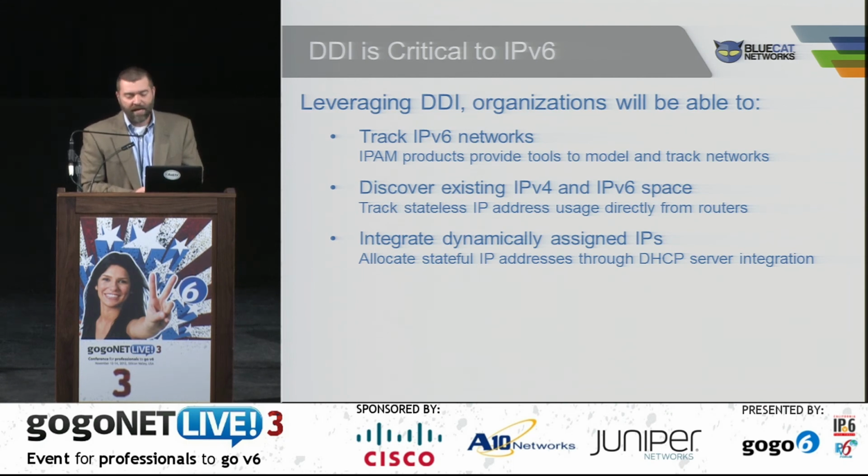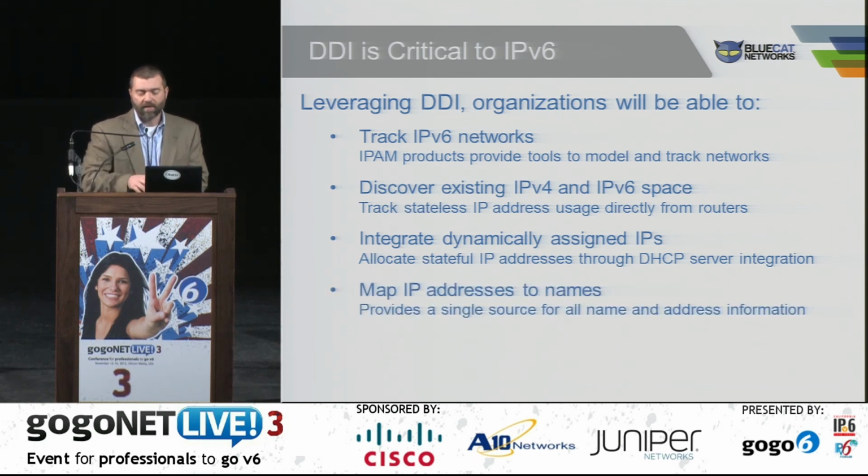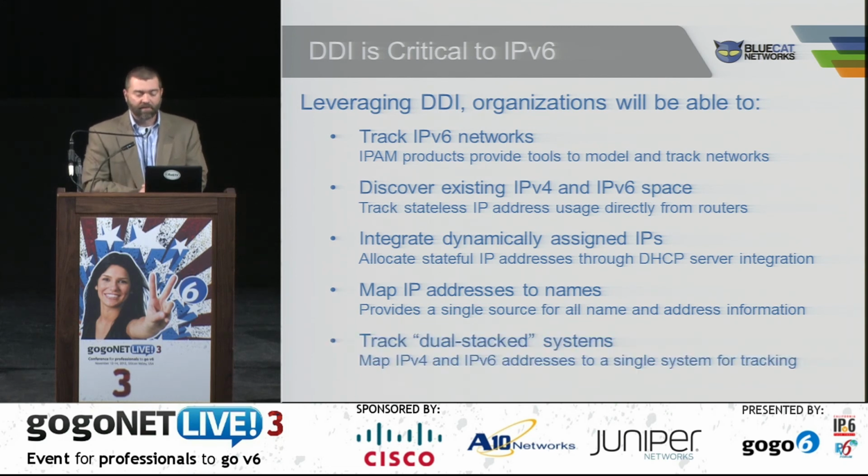You get to integrate your dynamically assigned IP addresses. So stateful IP all comes back into the tool. And again, you have that global view of the data and the information that's on your network. You get your mapping of IP addresses to names. And again, central database, single source of information. And then finally, a good tool will allow you to track dual stack systems throughout your environment. And since we do advocate dual stack, this becomes very important, because you only need to go to one place to find the information about these devices on your network, instead of having to search in many, many different locations.